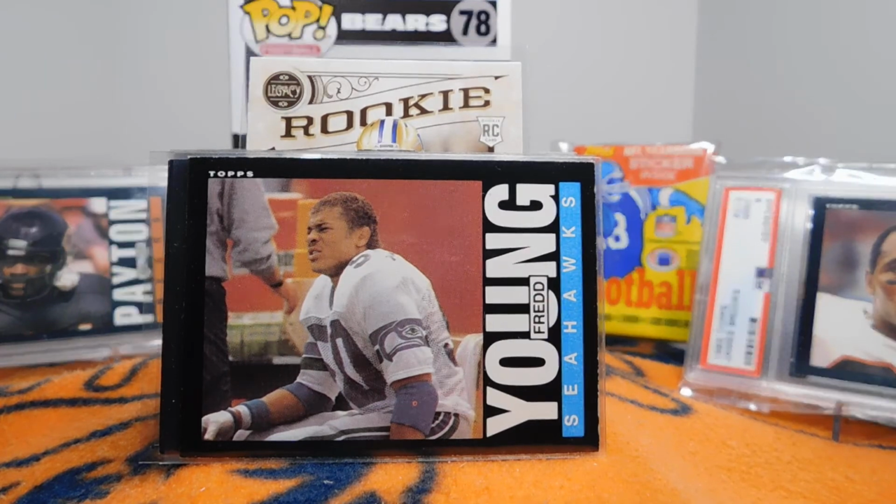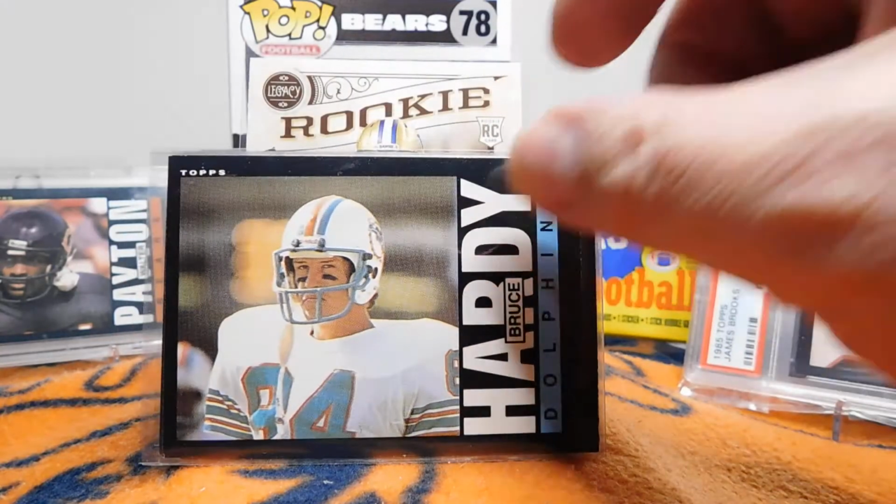Last one here, Fred Young, rookie. Only played 7 years, a 4-time Pro Bowler, 2-time All-Pro. He was actually traded to the Colts for their 1989 and 1990 first-round draft picks, but then he retired after the 1990 season because of injury, so that was kind of a shame. The Colts really didn't get much out of that.